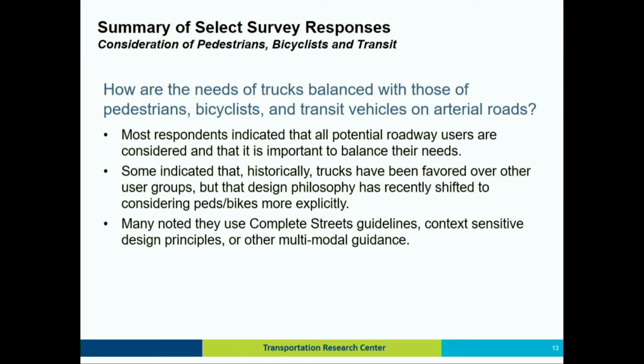Then we asked about the consideration of pedestrians and bicyclists in transit. And interestingly enough, most respondents indicated that all potential roadway users are considered and that it is important to balance their needs. I just want a little sidelight note here. When we asked, what could you use most in guidelines? It was how to do that. It was, we need guidance on how to incorporate all of the users in our design, how to balance the needs of trucks with peds and bikes.